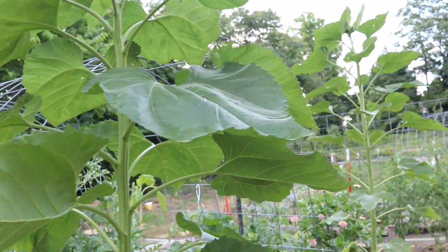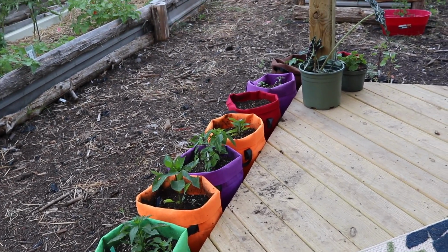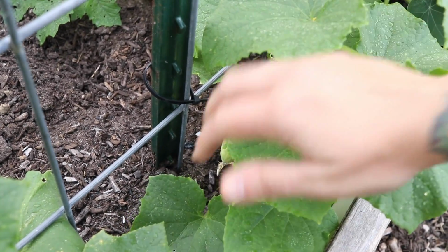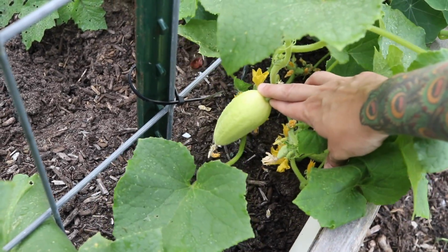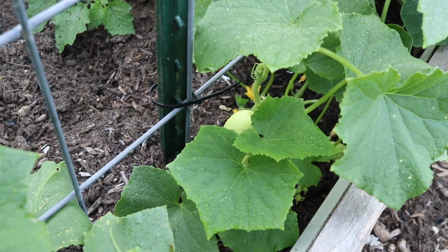Here we've got more massive sunflowers. The peppers in the bags are doing really well. Here is a white cucumber that I got from in my gardener. And I'm really excited about this. I've never grown this before. It's kind of like a pickling cucumber, but it's white. And I should be picking those in a couple of days.